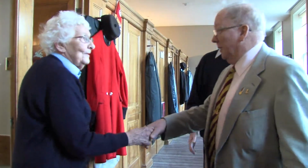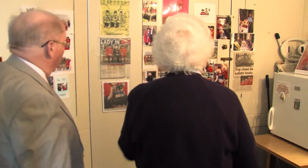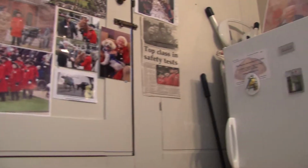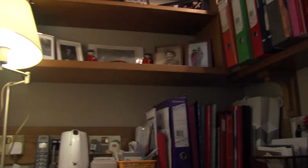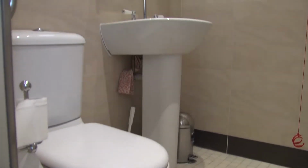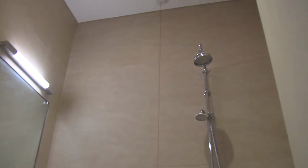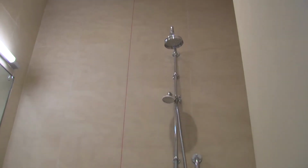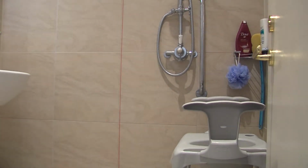Dorothy has invited John to visit her berth. This is the study area. There are approximately 300 Chelsea pensioners in residence at the Royal Hospital. Since 2009, the Royal Hospital opened its doors to women. So this is the wet room. Right. And we have the basin, toilet basin, and a heated towel rail here. Dorothy was one of the first pensioners to move into the new style accommodation with ensuite facilities and a study.